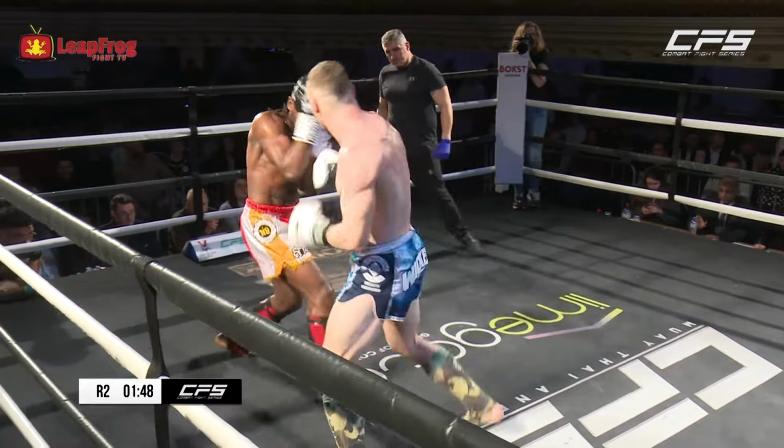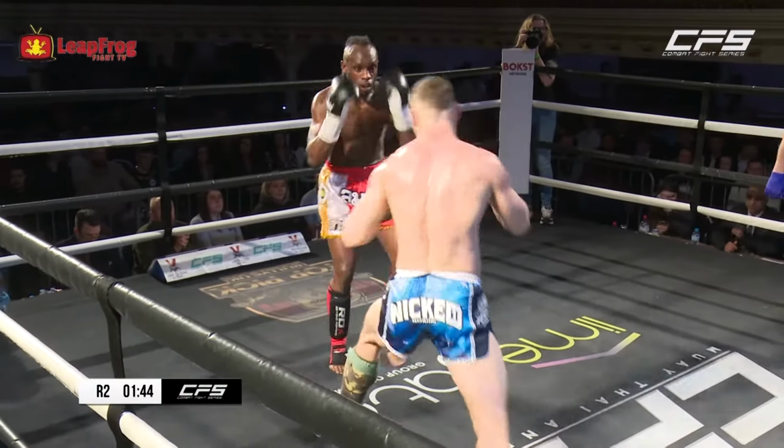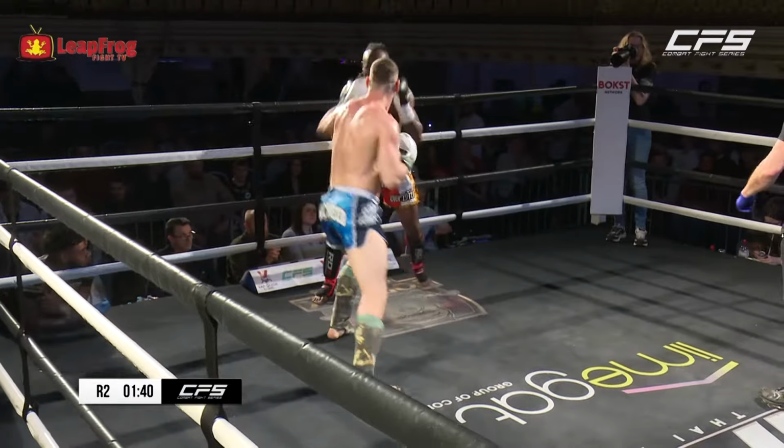So I'd like to see the pace increase slightly. This is K1, there is no feeling out process. Every round will be scored the same. Patryk pressuring forward with heavy boxing.